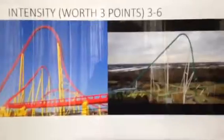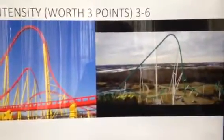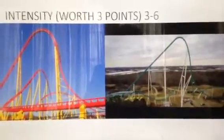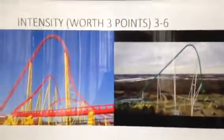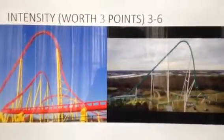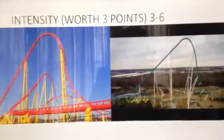And Intimidator 305 is by far, without a doubt, the most intense roller coaster I've ever been on. And I'm putting that out here right now. It is the most intense roller coaster that I've been on. It is a crazy ride. It sends such an adrenaline rush through your body. It's crazy. And that's why it's easily winning against Fury.